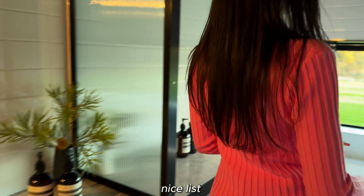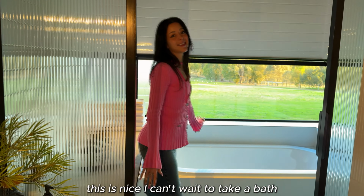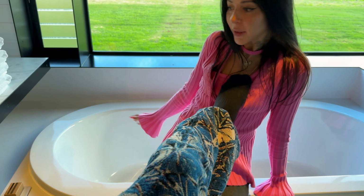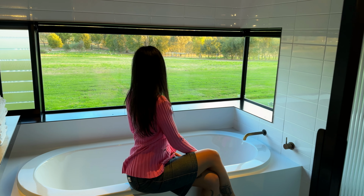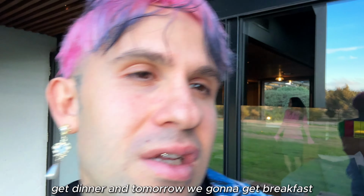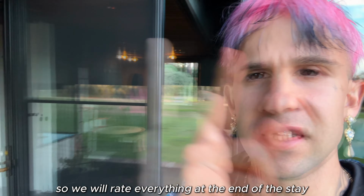Bathroom. Nice. And bathtub. This is nice. I can't wait to take a hot bath in winter with a view. Oh! It's beautiful. Surprise. Okay, surprise. Tonight we're gonna get dinner and tomorrow we're gonna get breakfast. So we will rate everything at the end of the stay.